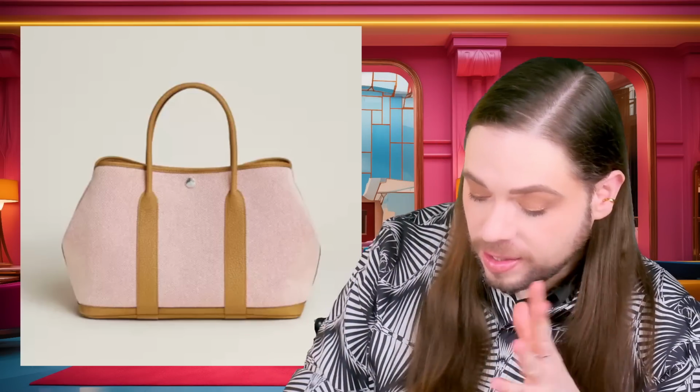The next one. Korike says, I find it easy to use after it's broken in. The long strap can be removed. Yes, like I said, the long strap can be removed. However, it's a little bit of a pain pulling out the rod. Anyway, this is the Garden Party.